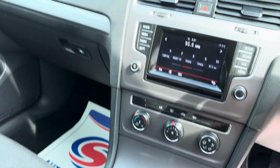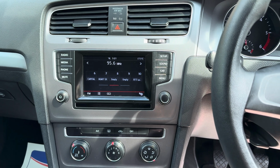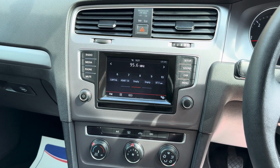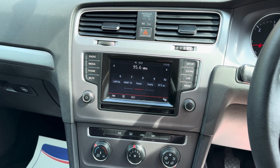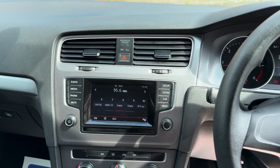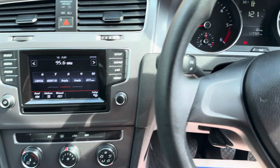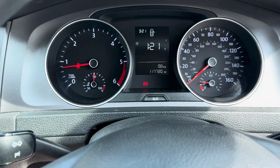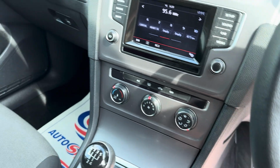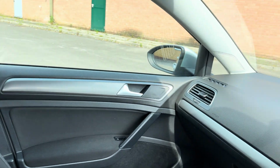So yeah, there's not much else I can show you. The car, like I said, looks and drives absolutely beautiful. It does have a little bit of a ding on the rear left as you sit in the car, rear left corner. It's got a bit of a scratch, but it's nothing major. And to be honest, for 117,000 miles and an 11-year-old car, it's not too bad. But other than that, the condition of it is absolutely lovely.